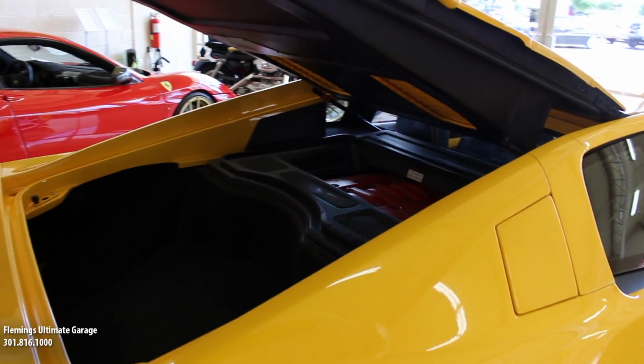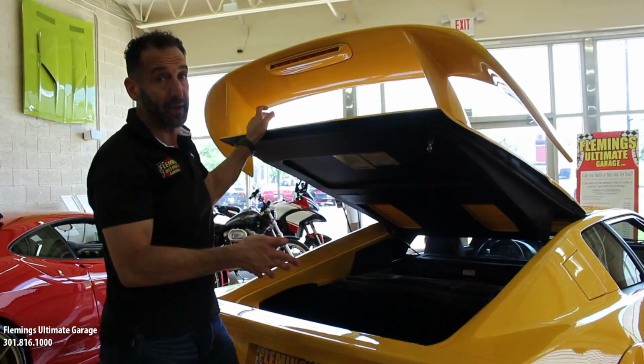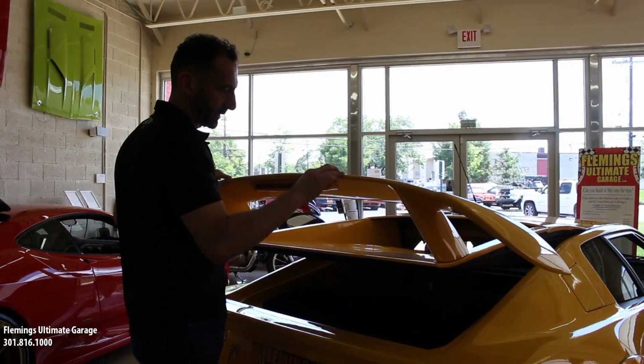All right, lift this cool piece too. All of the original stickers are still here. Look at the condition of them as well. Look at how beautiful this carpet is. This is all original. This is 2017, we're shooting this video. This is a 17-year-old car, right? Pretty nice. Just lift it up one time, it just closes like that.